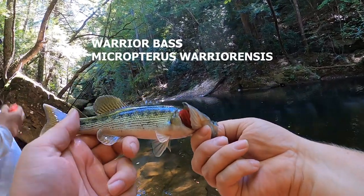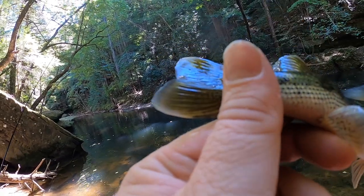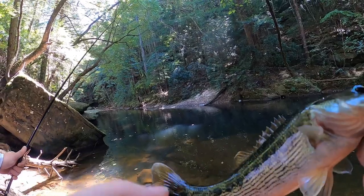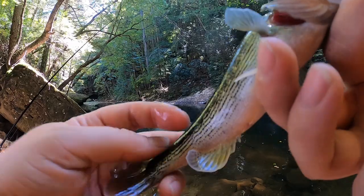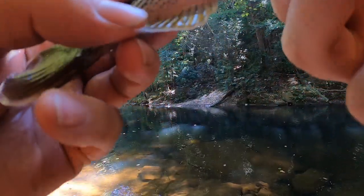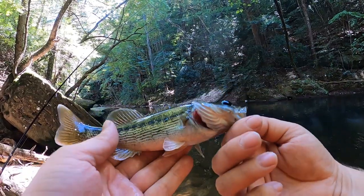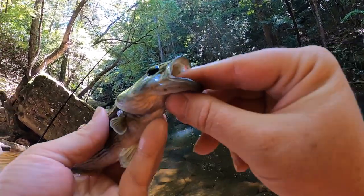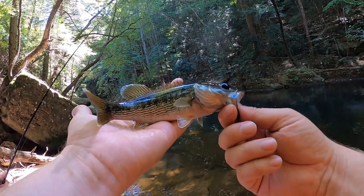Oh, Keith got this one. Pretty little warrior bass. So he's got the little white margins on his tail fin. Got the little white tips on his tail fin right there. Okay, I see now. Got the little white colored fin right here with the speckles on it. Got the spots on his top fin. Let's see if he has a tooth patch. No tooth patch on him. But yeah, that is a warrior bass, no doubt, 100%.